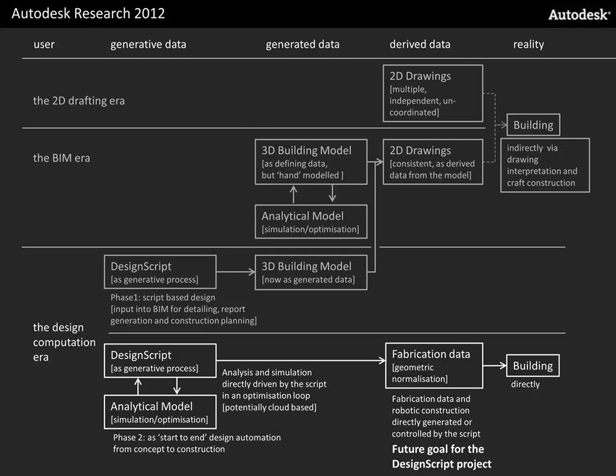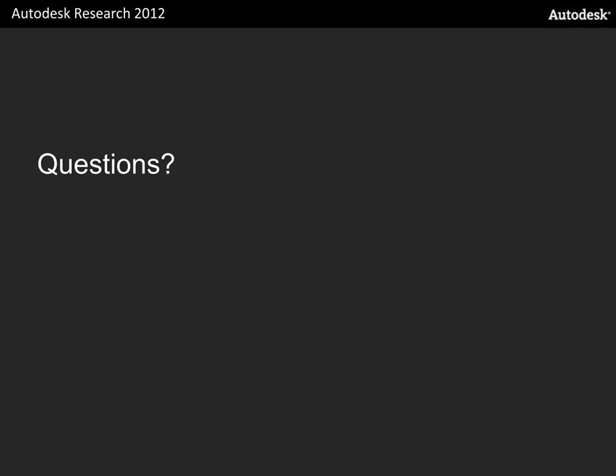So I hope in this presentation that I've not only talked about DesignScript as a language, but shown you how it fits into the present context and potentially future context of how the user that we're directed at, which is an architect and building engineer, would use that with geometry and topology and analysis and simulation tools. So, thank you.